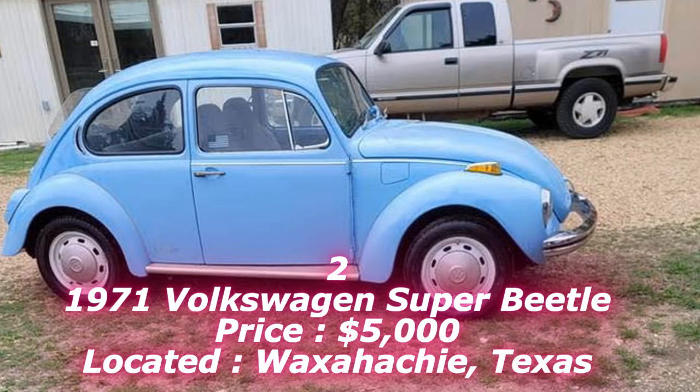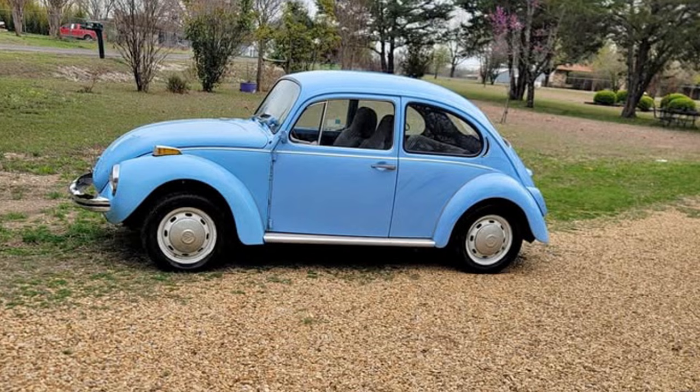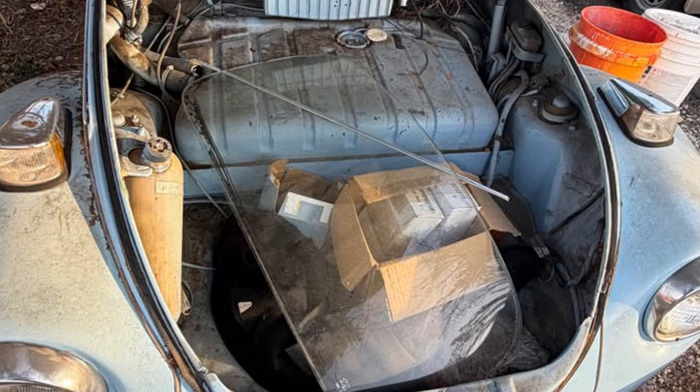Number 2. 1971 Volkswagen Super Beetle. Price, $5,000. Located, Waxahachie, Texas. Next up is one of the most recognizable cars in automotive history, the 1971 Volkswagen Super Beetle. Known around the world for its simple design and incredible longevity, this classic VW still carries its original engine and traditional manual transmission setup. This example comes with upholstery already installed and paperwork in order, including a California title.